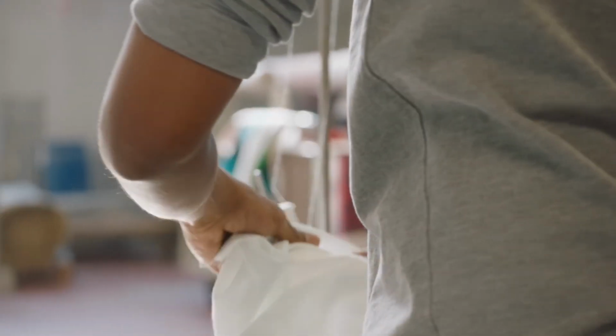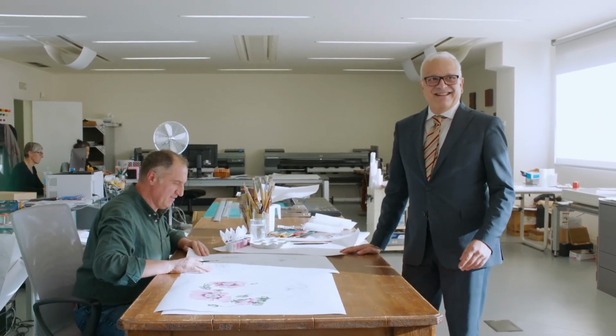When everything starts from the hand, at the end, you also feel in the final product that there is something special in it.